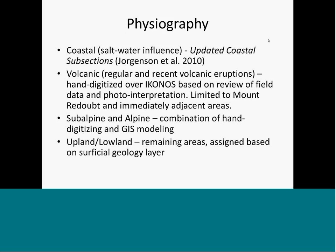Volcanic, so we're defining regular and recent volcanic eruptions as those in the last century, occurring every century or a couple times per century, and digitized over IKONOS based on a review of field data and photo interpretation. It's limited to the Mount Redoubt and immediately adjacent areas. Iliamna wasn't included because it hasn't erupted in at least several centuries.